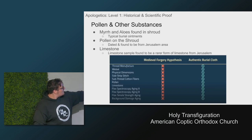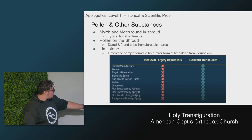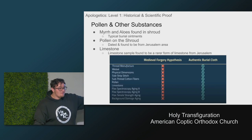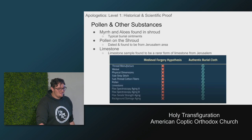You can see here the medieval forgery hypothesis goes through all these things and a bit more with big words that I don't understand. And then with the authentic burial cloth theory of it being Christ's burial cloth, everything checks out. Yeah. Isn't that why Jerusalem is only allowed to build in limestone? I don't know. I didn't know that was a thing.